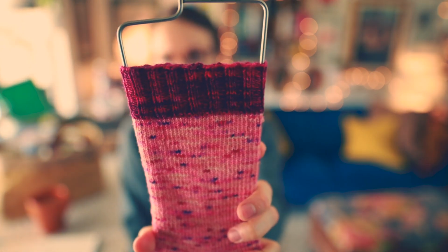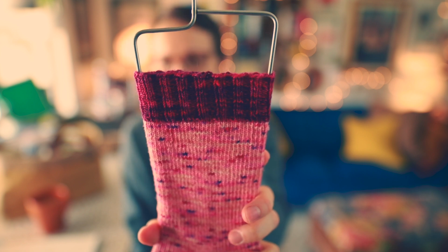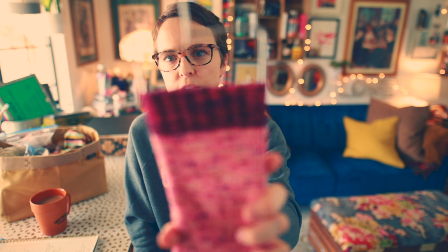My vanilla sock is a 64 stitch leg, which seems large, but I guess I like the way that my socks fit when they fit a little bit looser. I tend not to wear my knit socks with shoes. I usually just wear them around the house, or with boots, so I don't need them to fit super snug. But it's anywhere from a 58 to a 64 stitch cuff.